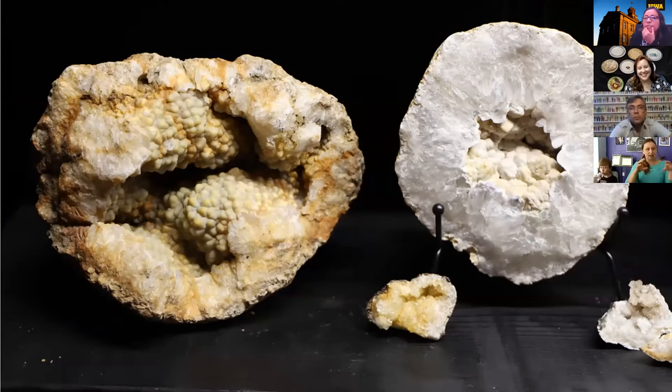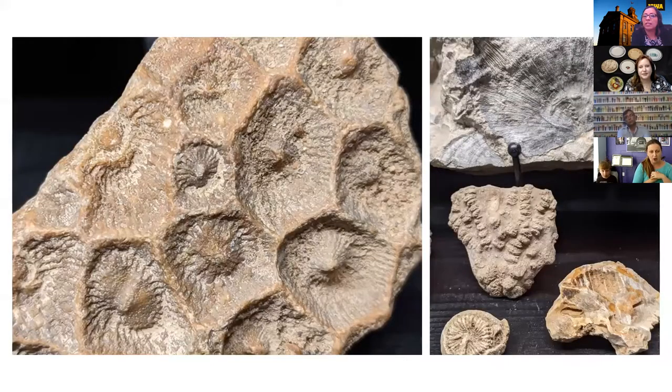That would be within the Paleozoic era, in the Carboniferous period, and the Mississippian epoch. And we talk a lot about the fact that this 340 million years old is the Mississippian time period. So we find a lot of Mississippian fossils right alongside what we collect as far as geodes go.